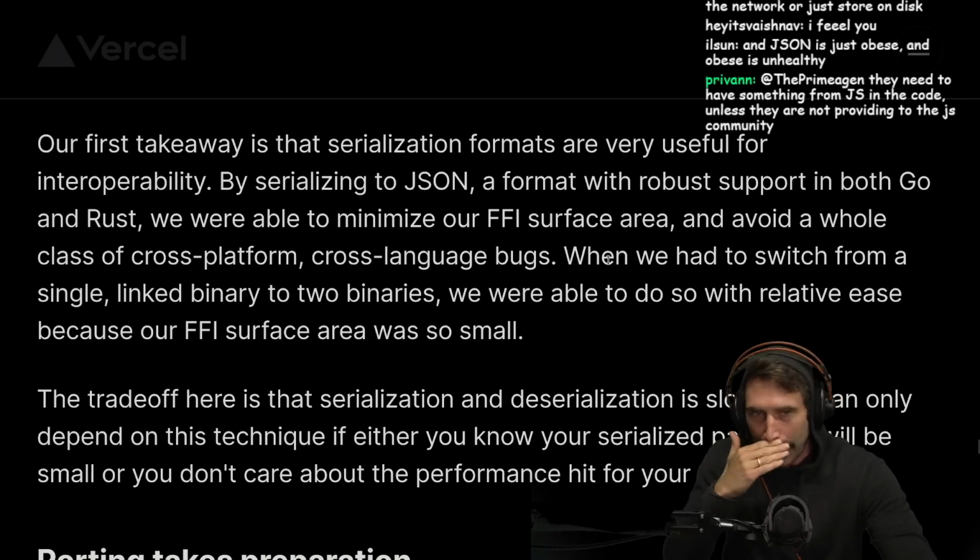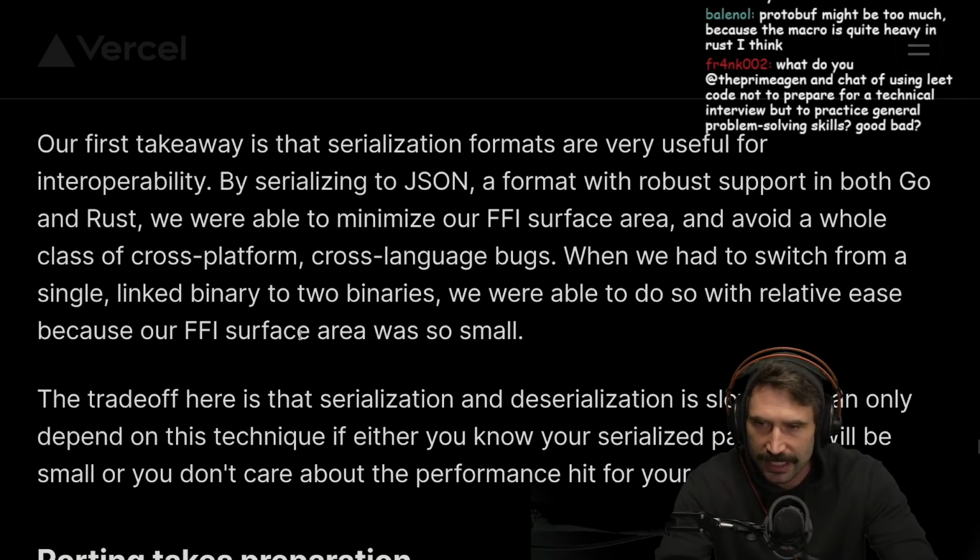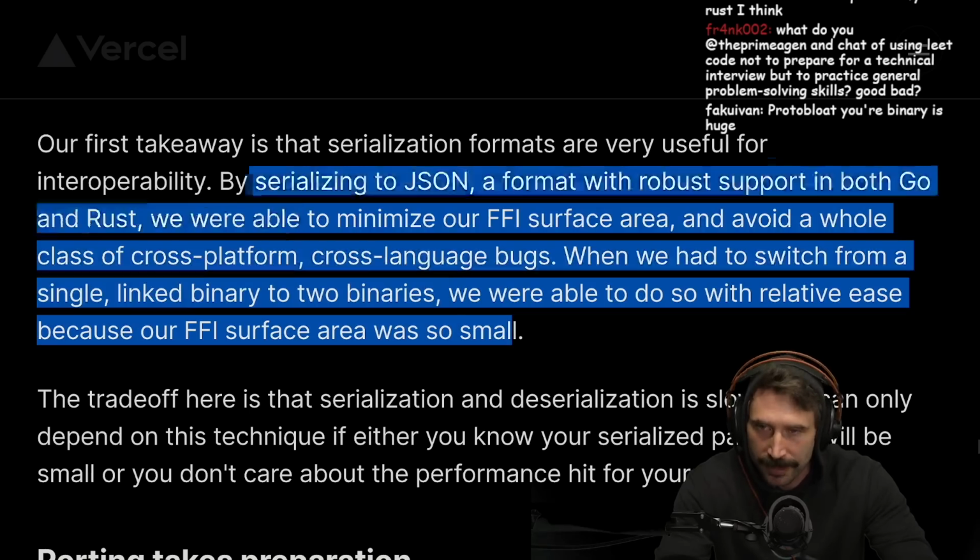Exactly. Cross-language bugs. When we had to switch from a single linked binary to two binaries, we were able to do so with relative ease because our FFI surface area was so small.